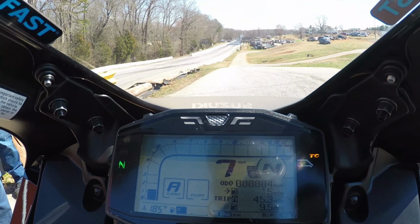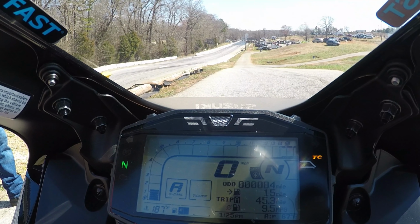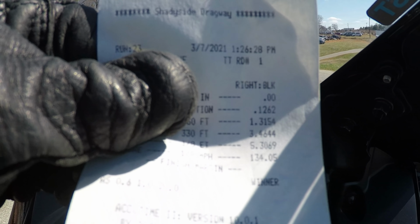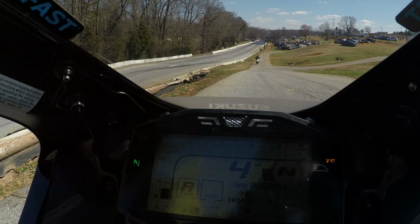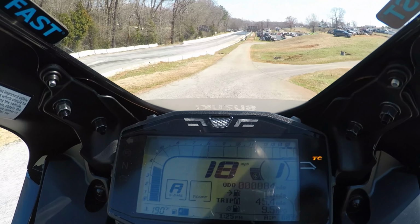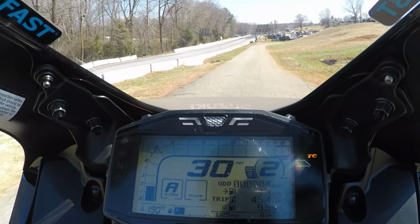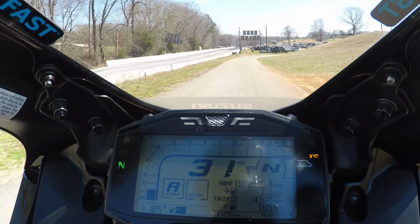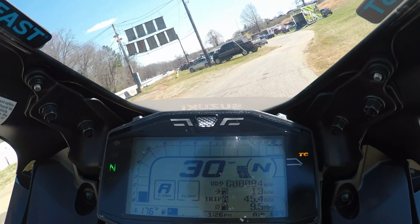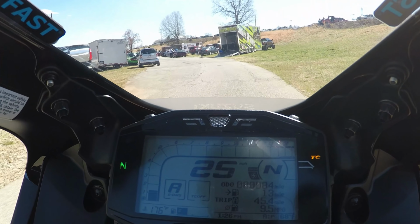Let's see how fast we went. First pass ever back in a while. 5.30 flat, 1.31 60 foot. So like I said, that was a little too soft. 134 miles an hour, so that's pretty stout there. Let's go back, try to stiffen this clutch up a little bit, or I could try to ride it a little different. I don't know, I'm gonna make that decision here in just a second, and we'll see how we do.